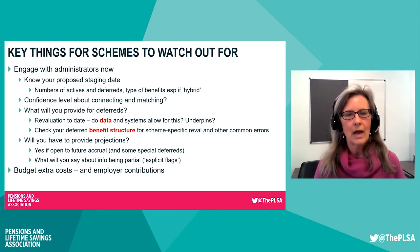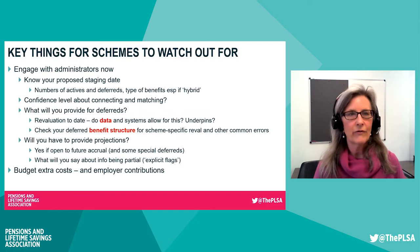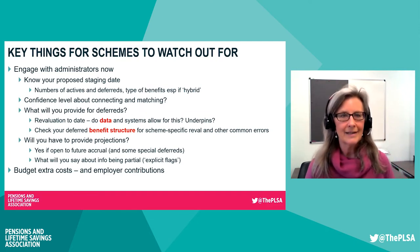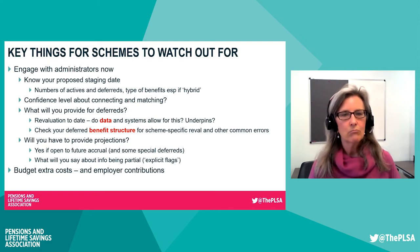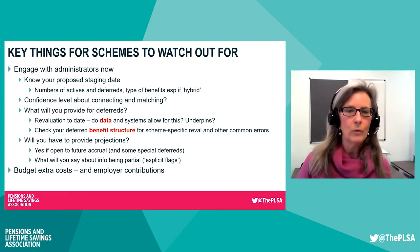provide projections. And where there are projections, there's a requirement in the regulations to give explicit flags if the information provided is partial, to help the user to understand it better. And that's mandatory and not well defined. Schemes that do have to provide projections would be well advised to start thinking, if the regulations are made in something like that form, what will they provide?